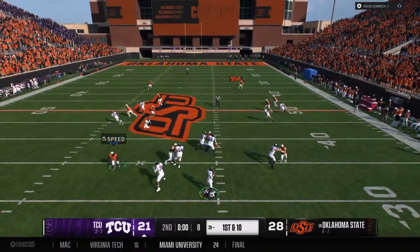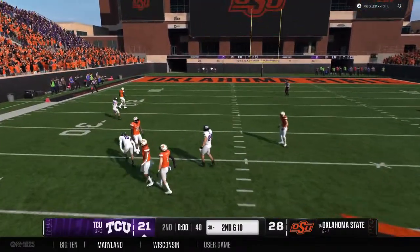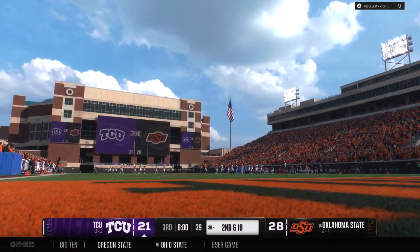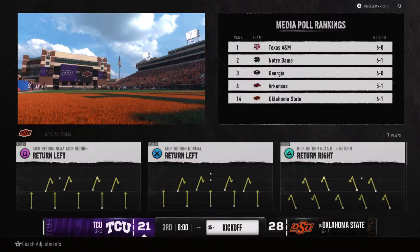They'll throw it on 1st down. Fires to the wideout. Pass is incomplete, and the half comes to a close on that play. That's the end of the second quarter. That means it's time to join Kevin and our halftime update.